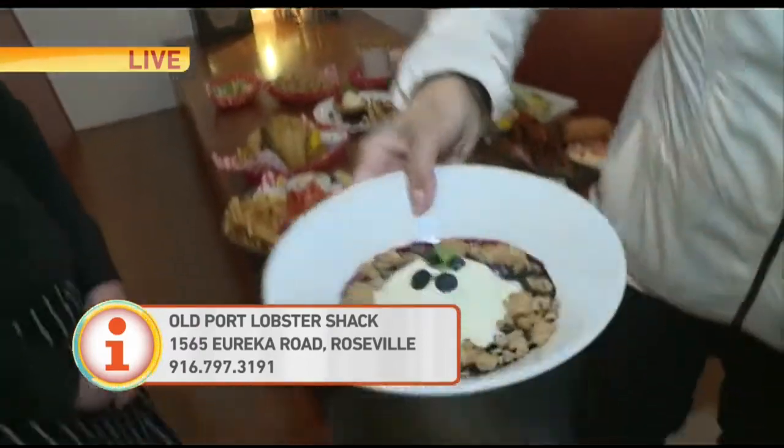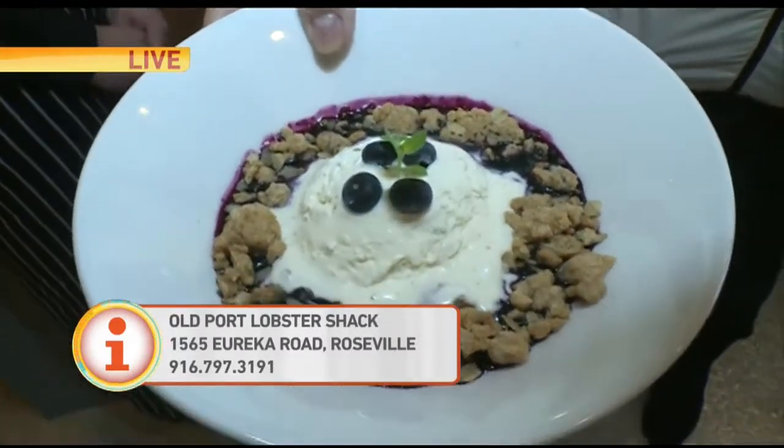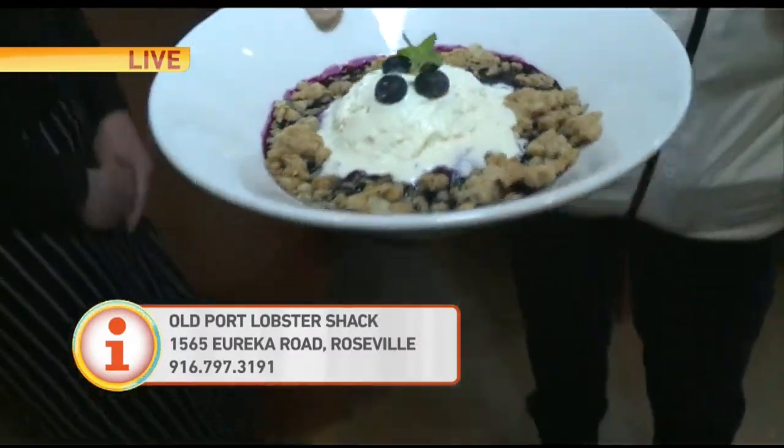Thank you. Old Port Lobster Shack. Okay, back open on Eureka. Nice accent. Shack. Lobster. Shout out. Thanks, guys. All right, back over to you. All right, thank you.